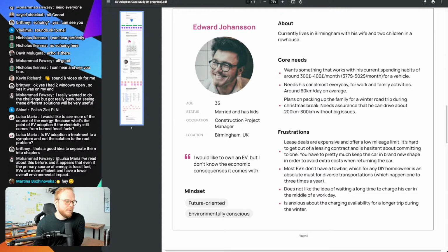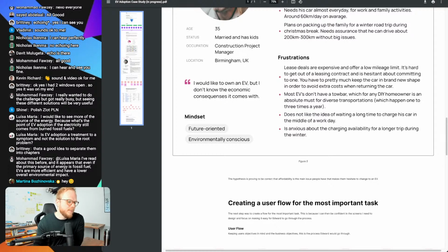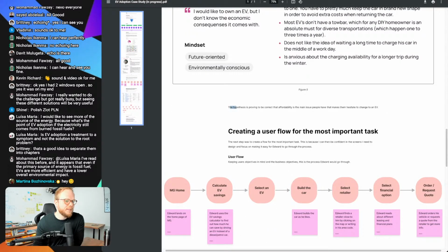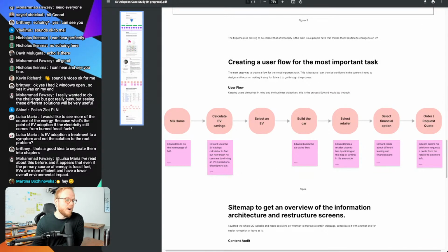I like that he outlined this mindset, so you can easily understand that this person is future-oriented and environmentally conscious, and then frustration, core needs, things of that nature, but they're quite high level. Again, I would challenge him to go a bit deeper. And the hypothesis is proving to be correct, that affordability is the main issue making people hesitate to change to EV. But again, that's based on the Quora findings he found out so far. So this is what you know so far. Try to understand if there are any gaps, or what else you could try to understand to take it into the solution, because affordability alone is almost like a core driver, right?